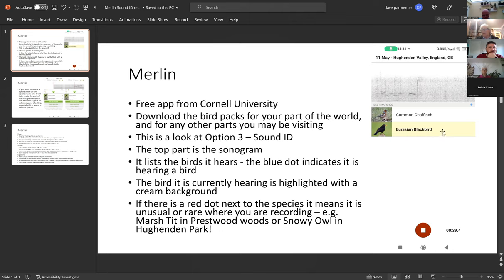Something to beware of: if it comes up with a red dot next to the species, then that indicates that it is rare or unusual in respect of the area where you are actually making that recording. So if you've got location availability set, then it can compare that and see whether or not it's something that is rare or unusual, and will let you know as a result.